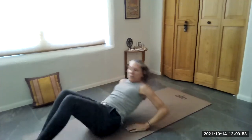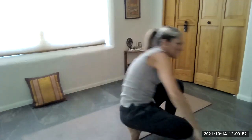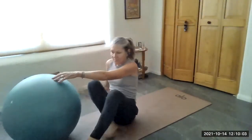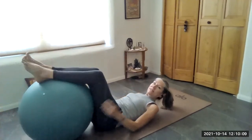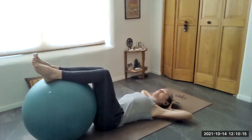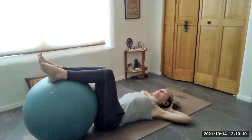Okay, so you're going to find a little bit of height to lift your legs up. So I just have this ball handy. So we'll end in this position. And you can take your thumbs to the points on either side of the base of your skull. This is bladder 10. It's called celestial pillar.